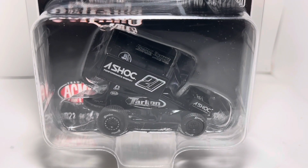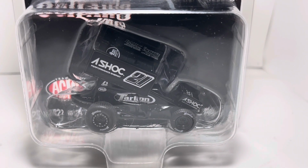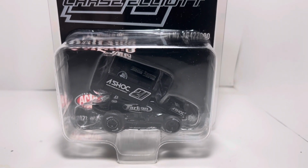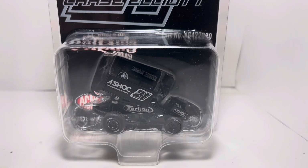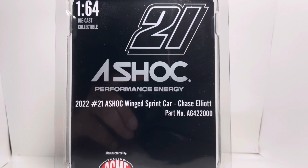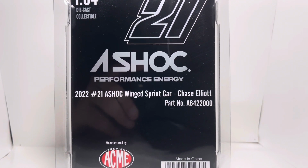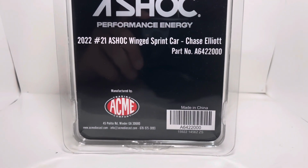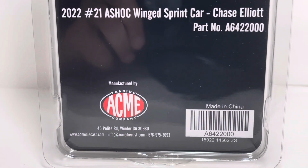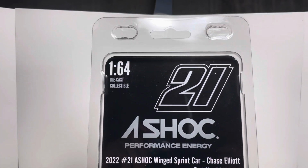I got this from the Chase Elliott store. I'm not sure how valuable it's going to be, but it might be one day. You never know. So I have this and his dirt late model, so they're going to go good on the shelf beside each other. On the back, we got Ashoc Performance Energy, 2022, number 21, Ashoc wing sprint car, Chase Elliott, and then produced by Acme Company. I've never heard of them, but this looks like a pretty detailed diecast, and I'm sure that they put their work in with this 1/64 scale.